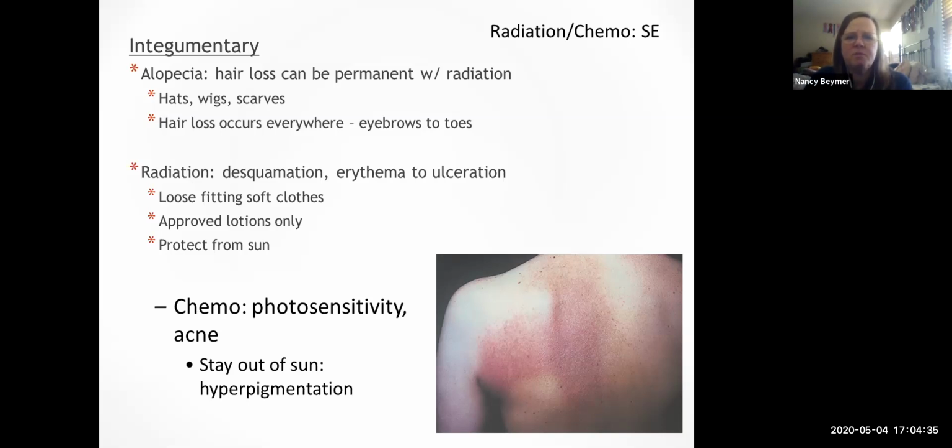Keep their skin moist, keep it protected, protect it from the sun. Don't scrub, just use their hand to put on the soap, or use a really soft bath sponge versus a rough cloth, or a very soft cloth. You don't want them rubbing their skin. Some chemotherapies will cause photosensitivity or acne or just plain rashes, like the methotrexates can do that. Encourage clients to stay out of the sun.